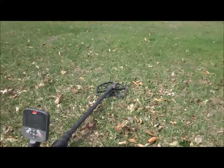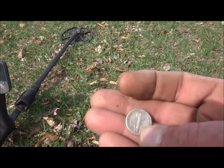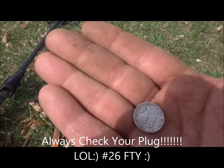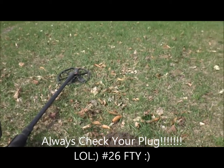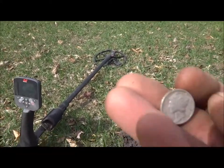Well, I checked the plug, and would you look at that? Another Merc. 1937. Woohoo! Doesn't look like there's a mint mark on this one, but that's number 4 for the day and number 26 silver for the year. Love it. Love it, love it, love it.